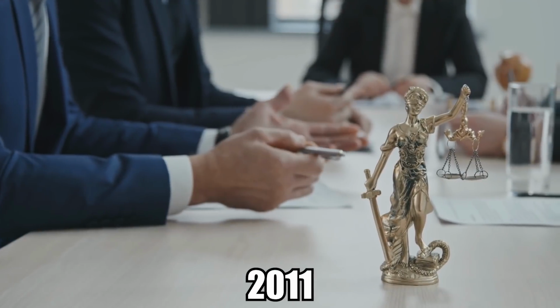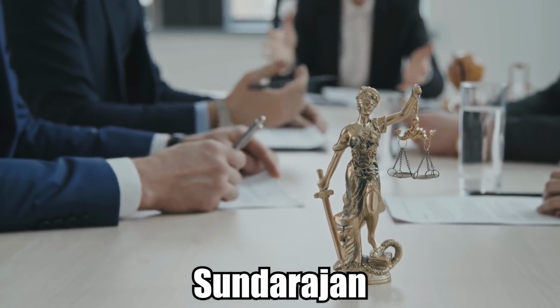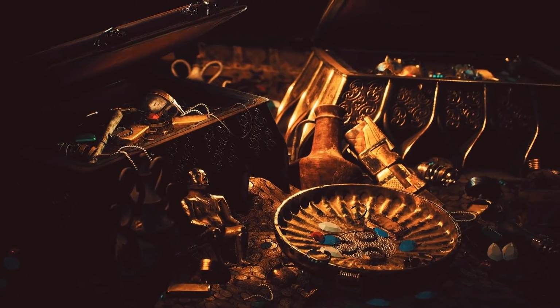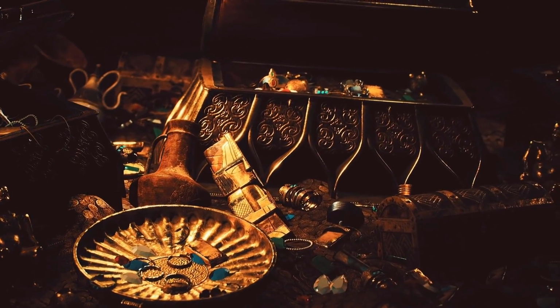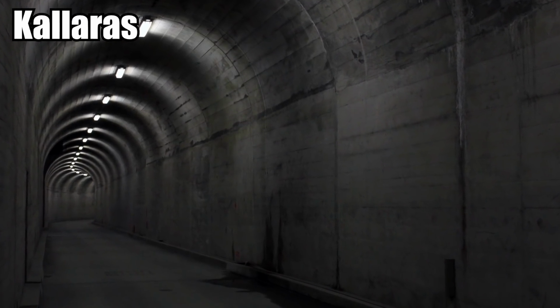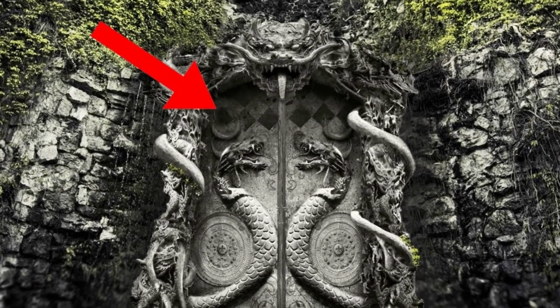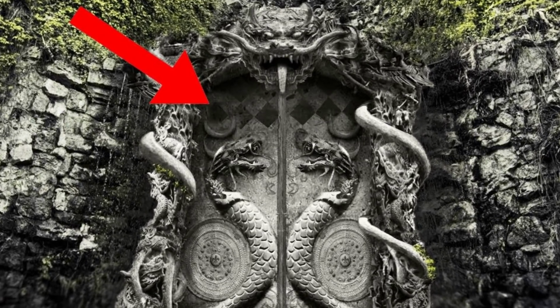In 2011, retired Indian Police Services officer Sundarajan petitioned the Supreme Court for an audit of the temple's treasury. He suspected that the temple was in possession of unaccounted wealth, and the court appointed a 7-member committee to investigate. Inside the temple, the committee discovered 6 large unopened vaults, or kalaras, with iron doors. They labeled the vaults A through F and managed to open all except for the innermost chamber, Vault B.